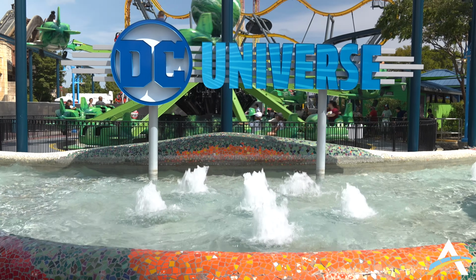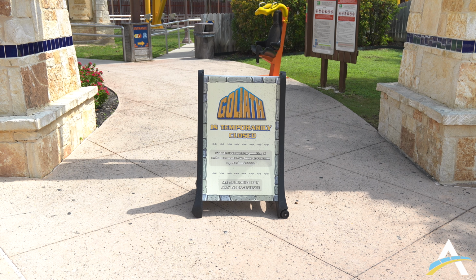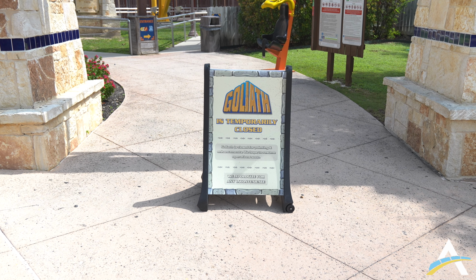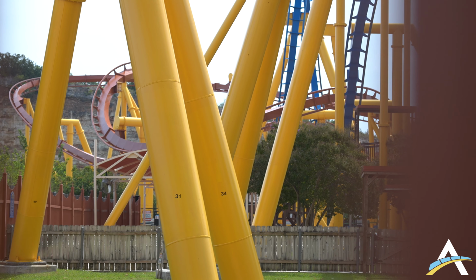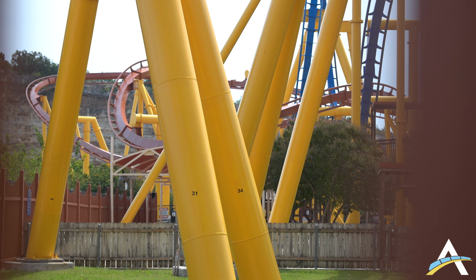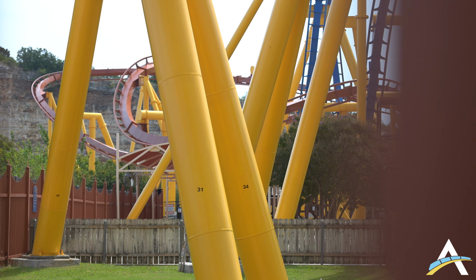And of course, at the main entrance of Goliath, they do have some signage just letting you know what's going on, painting and enhancements, and they hope to resume operations soon. So I assume that they are probably trying to refurbish many other things while they get the paint job done. Before we even make it into the main entrance, you'll see the first big thing that's going on right now is the repainting of Goliath, which we'll see if it's still called Goliath at the end of this refurbishment, but gonna go with the yellow supports and the brown track.